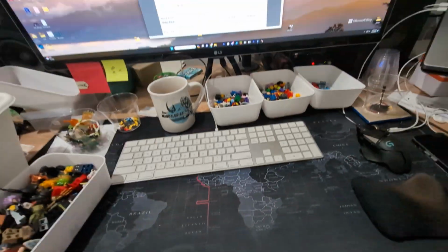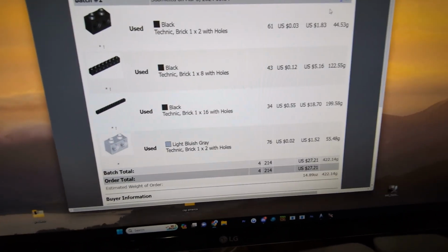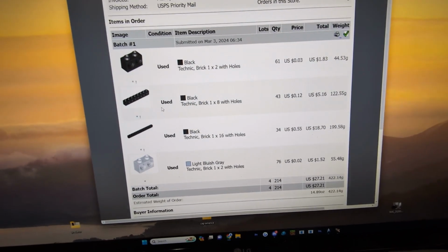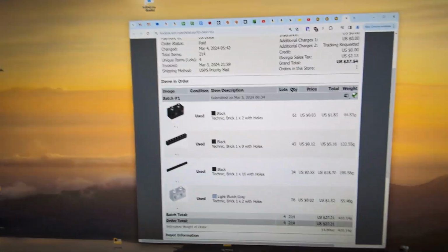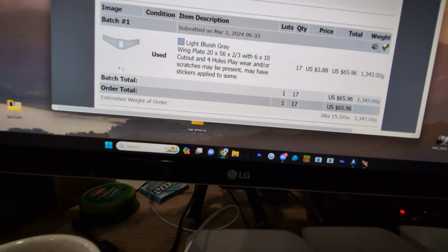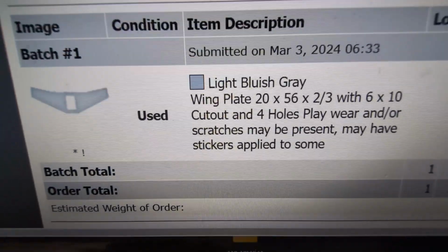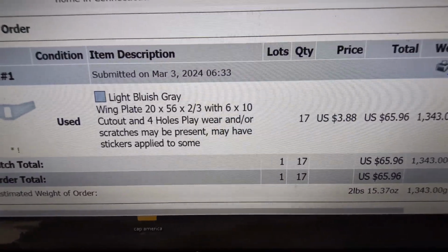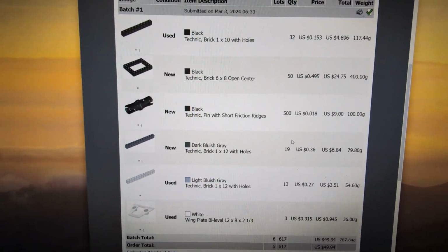All right. Yeah. Speaking of Nishima parts, over the weekend I made 3 larger orders with like 32 and some spares of 1x16, 1x8, 1x10, and 1x12 Technic bricks, and then 17 wings. Yes, I am the guy who bought 17 wings. Maybe I'm just too weird. And that's the other Technic order.